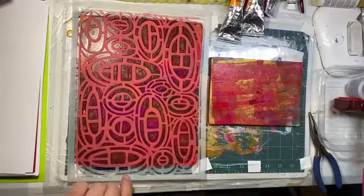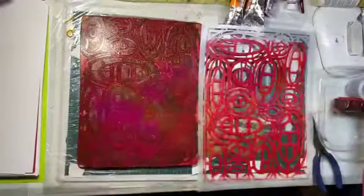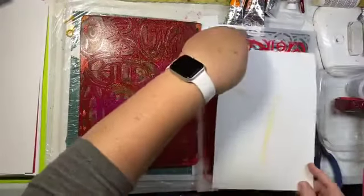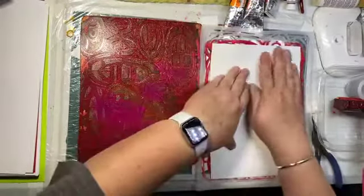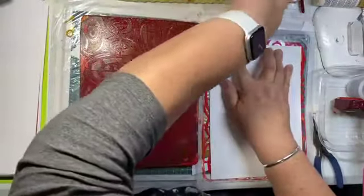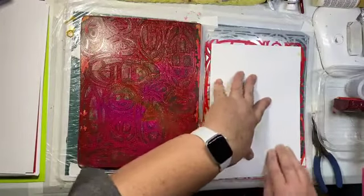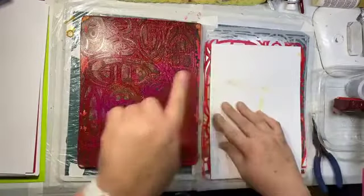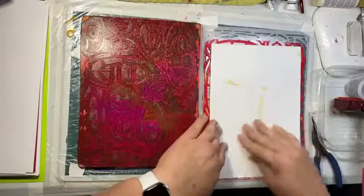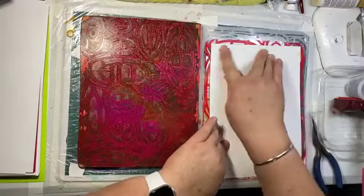Now, I think I need to do this. I think this is maybe what I did. You see where I'm trying to go with this? There's like a positive, negative image. So this is the opposite of what we were going for with that other. If this isn't it, I don't know how to do it. We'll have to call in an expert.